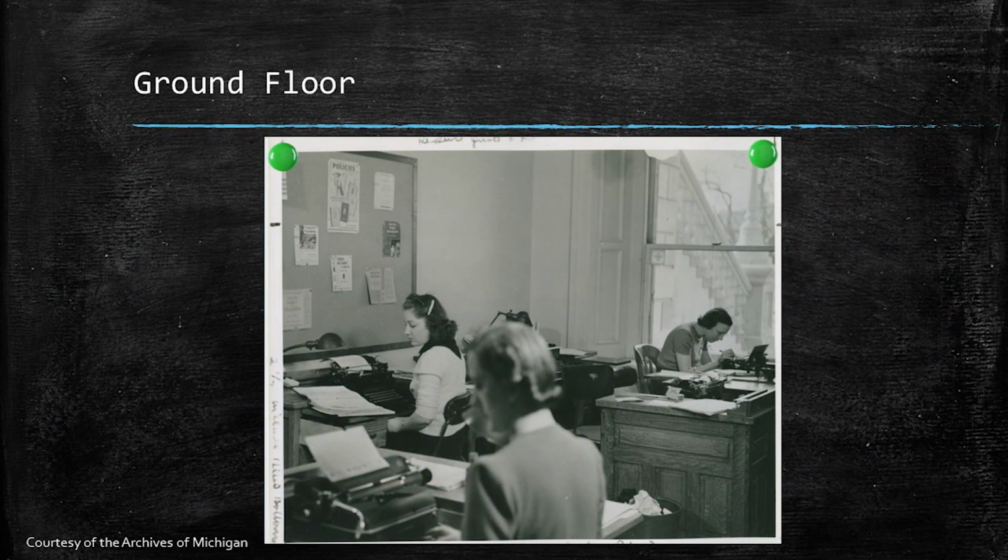We also do have one photograph of the ground floor space down beneath us. If you look carefully, you will see this was clearly the westernmost room in that suite based on the stairs that you can see through the window. And you can see three women here. This is in the era in which you see the majority of Capitol staff are now female.